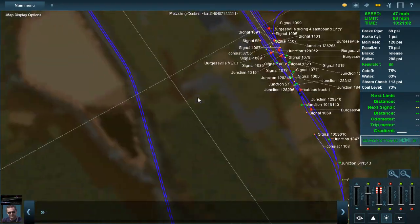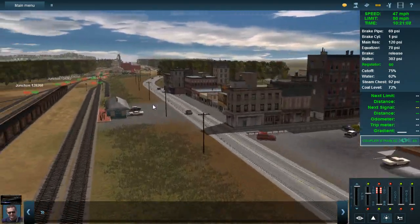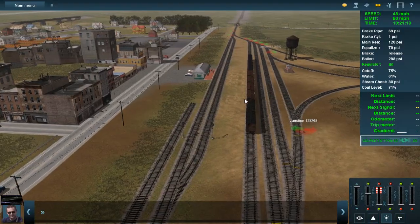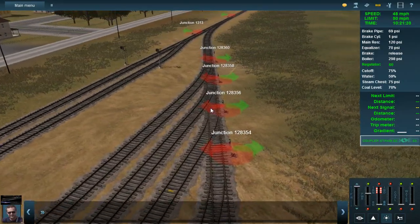This is cool. Let's look over here though. Oh, this sounds cute. A lot of love went into this place, I can tell. Yeah, I really like this. Maybe these switches are a little bit tight. Actually, these switches are real tight. They probably need some work.